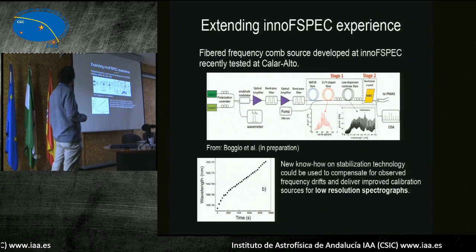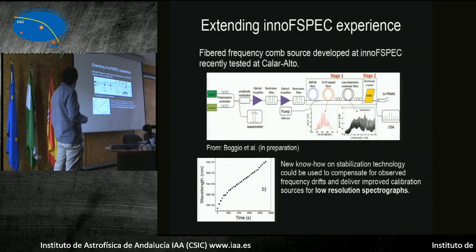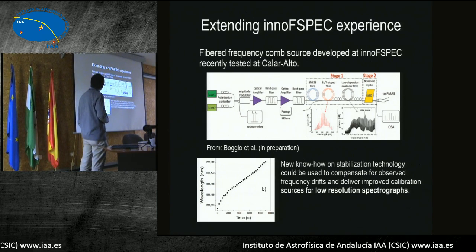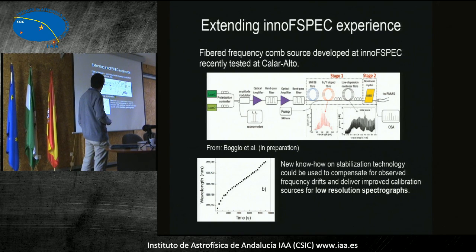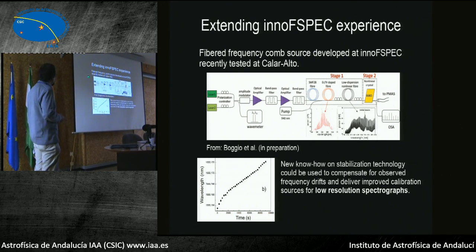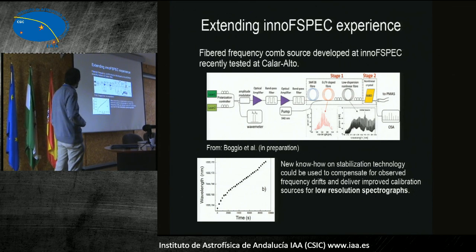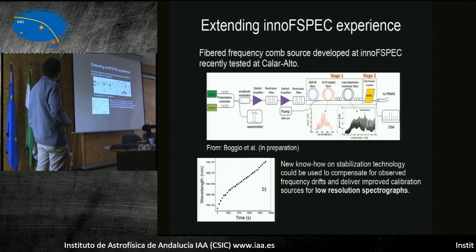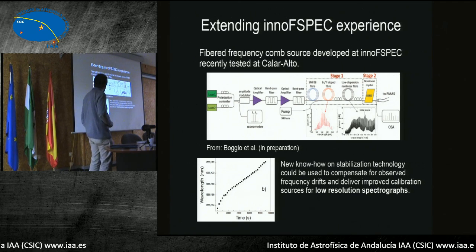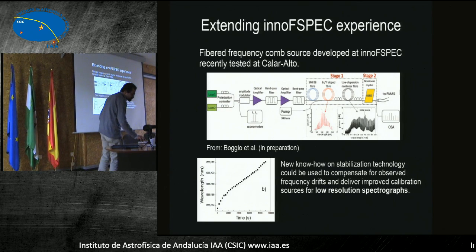So this work package basically extends the InnoF Spec's experience in the last 5 years, which led first of all to the building up of a fibered frequency comb source, which was recently tested at Calar Alto. Of course this setup has many advantages, and one of them is that it addresses mainly low resolution spectrographs, which is a niche of application. However, for the current implementation, here is where this extension can improve previous, already excellent results: to control the long-term stability of the line positioning, taking advantage of the new know-how which will be developed on stabilization technology for this kind of sources.